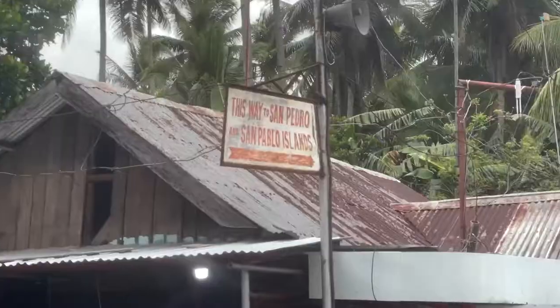I'll tour you around. Hopefully the weather is okay and coordinating, because it will be my last day here in Hinunangan. At least I can somehow feature the cottage, these islands here.